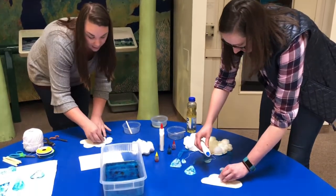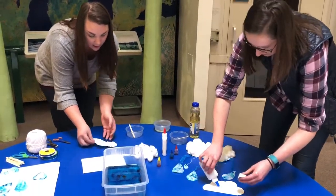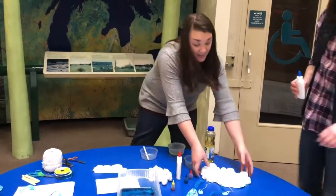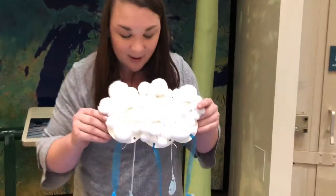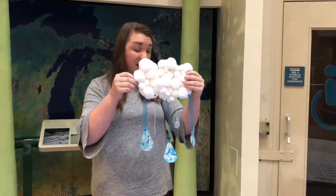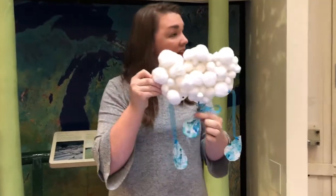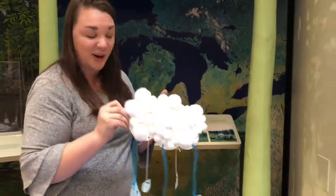All right. So you glue your little cotton balls on your cloud. We don't have time to do all of ours today, but I did make an example with my little buddy at home. So this is what your project will look like. You can use a hole punch and some yarn to attach your raindrops. And after the oil kind of soaks through our paper here, it actually gives it a nice opaque look. So you can hang it in the window and it's a nice little sun catcher.